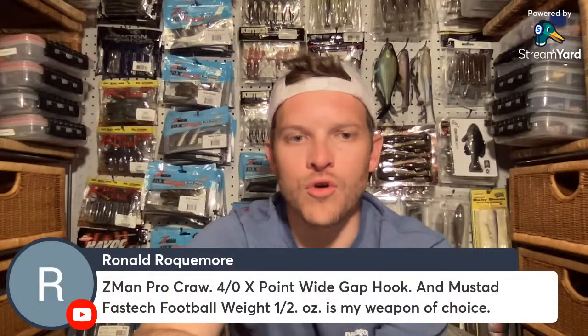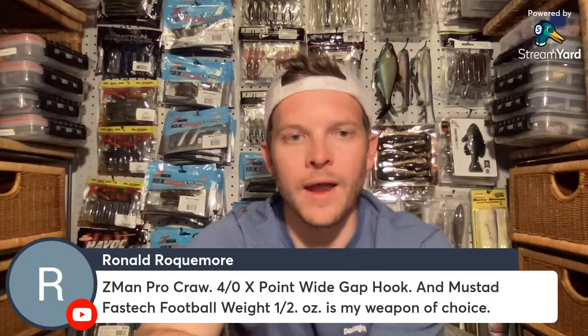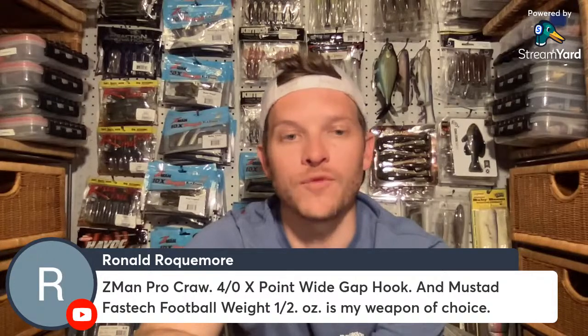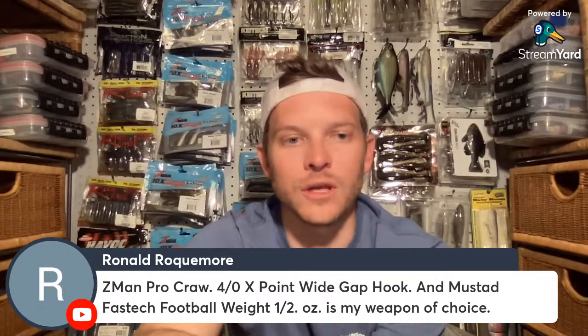Ronald says Z-Man Pro Craws, 4-aught, wide gap hook, and a Mustad Fast Tech football weight half ounce is my weapon of choice. Nice. That's a good little rig there, dude. Little wobblehead action, not a bad idea. 4-aught might be a little bit big on that bait, but it works.